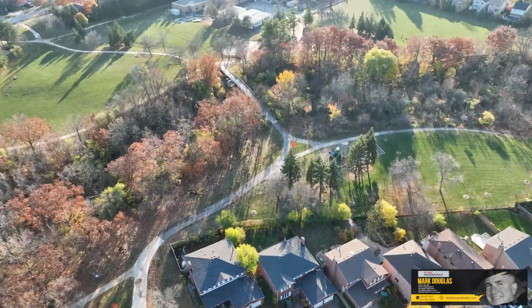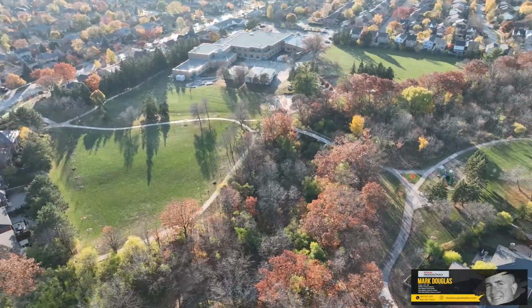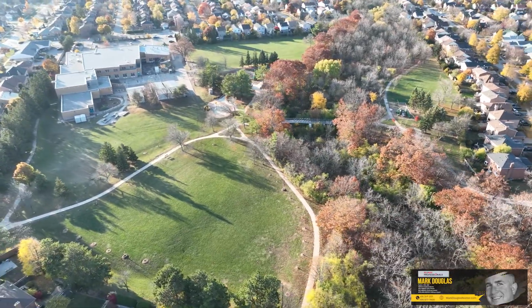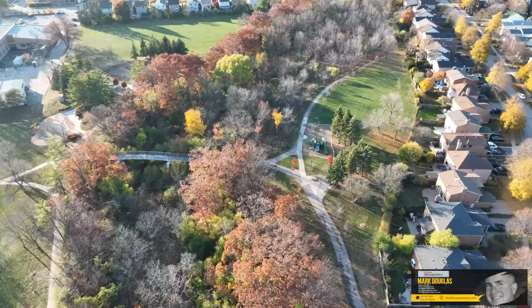Walk to great, reputable schools, children's parks, all steps to nature trails with easy access to Oakville Trafalgar Hospital, public transportation, including GO Train, and of course, all major highways.